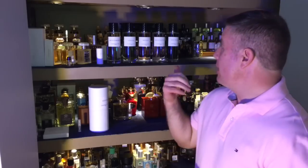I just purchased a bottle of Lys Lafaret from the Las Vegas store, and they're so nice and generous. They send you samples and stuff, and this is their brand new one, so I wanted to give you a quick review. I've been wearing it for almost 8 days in a row, so I wanted to really give you guys a good review on this one.